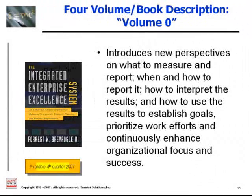Now, more recently, I have 4 books that are coming out. This first book, sometimes we call it Volume 0, but the title of it is The Integrating Enterprise Excellence System, an enhanced, unified approach to balanced scorecards, strategic planning, and business improvement.